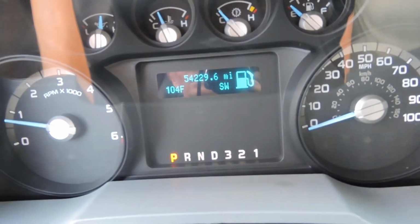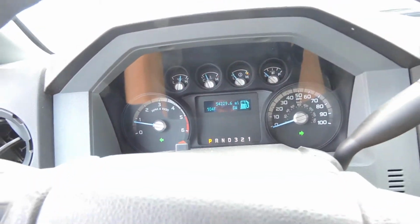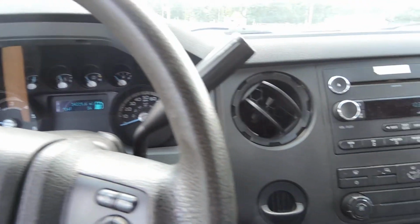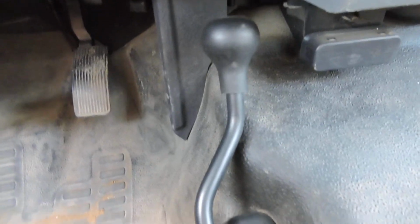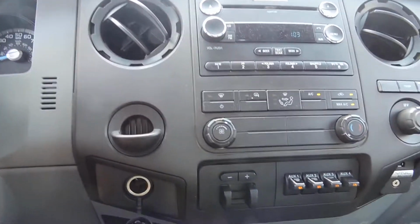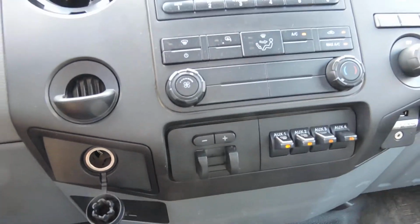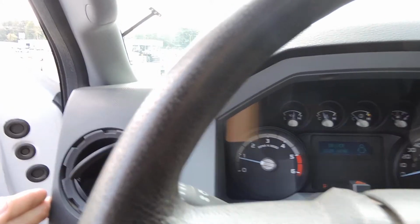54,229 miles. 104 degrees. That's got to be just in the sunshine here because it normally doesn't get that high. 54,000 mile truck, and looky, what do I see down here? My goodness gracious, she's even four-wheel drive. So it's a 2014, 54,000 mile, four-wheel drive 550 series. Factory trailer brake, working air conditioning, cruise control, such a nice little truck.